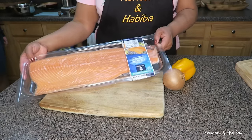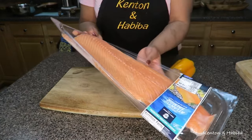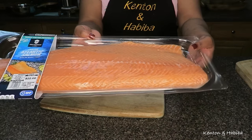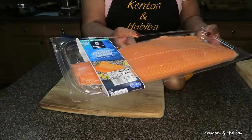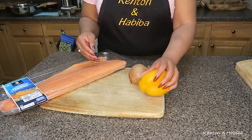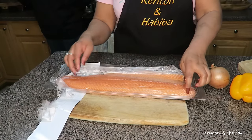All right, let's start cooking. So I have this beautiful large piece of wild caught salmon. So not farm raised, but wild caught salmon, and it comes fresh. So it's not frozen, but fresh. And I have an onion and some pepper.